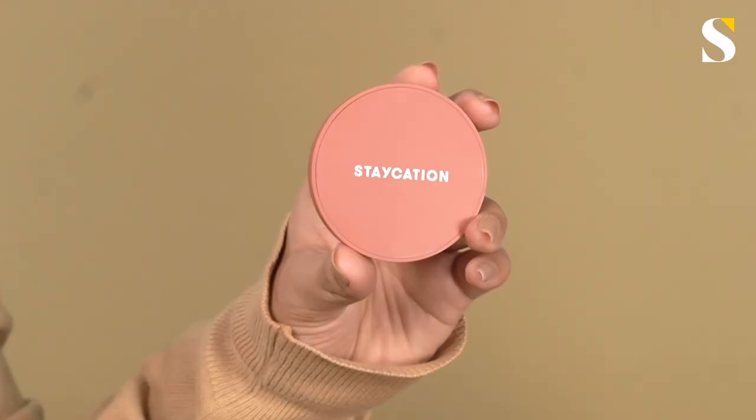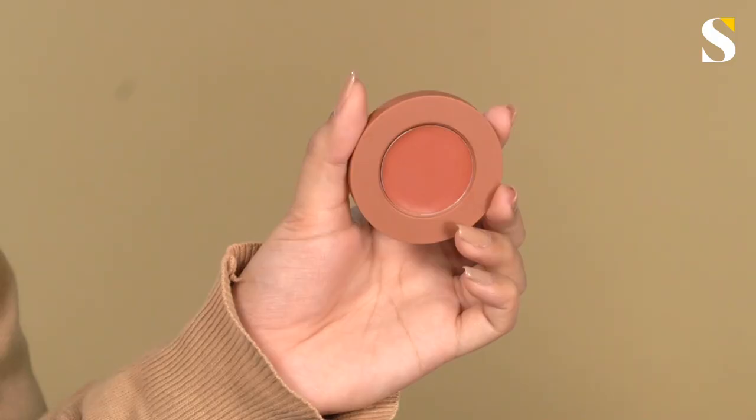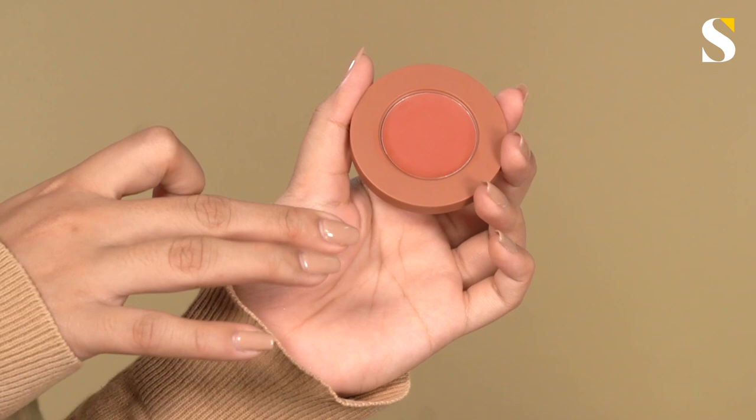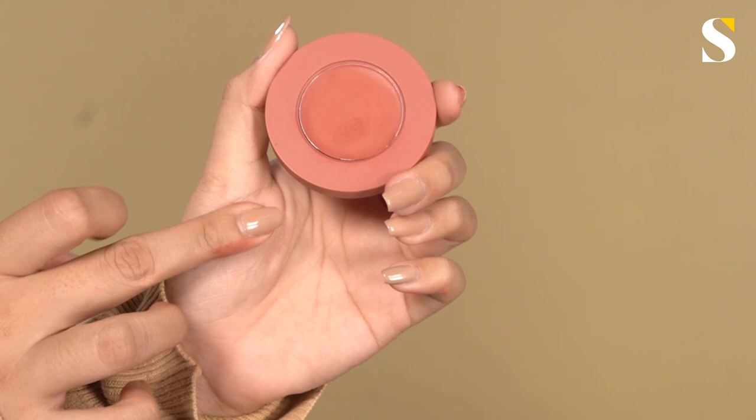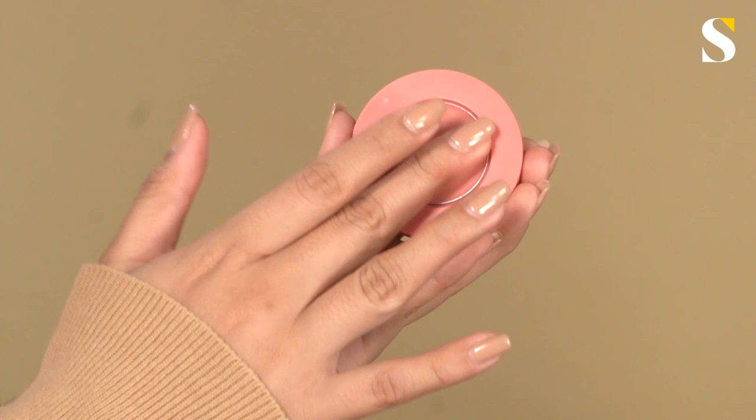Oh, what up? So there's Staycation and Room Service. This one's Wanderlust and Pool Party. At first glance, I think these are safe everyday colors that you can wear daily. Nothing too bold, nothing too dramatic. Room Service, I would describe as more of a brown brick red. Staycation is a deep mauvey pink. Then this one, Pool Party, is a bright neon coral. And this one's a deep rose-ish kind of color.